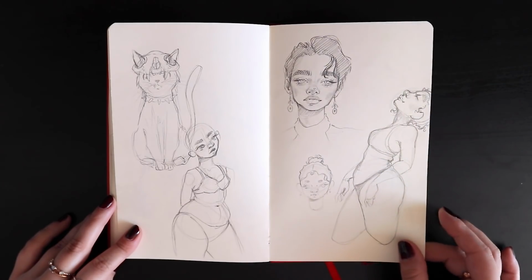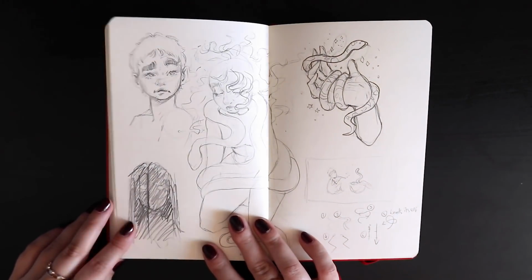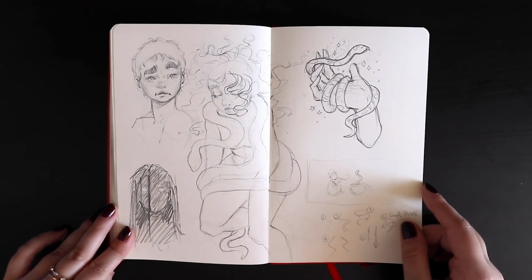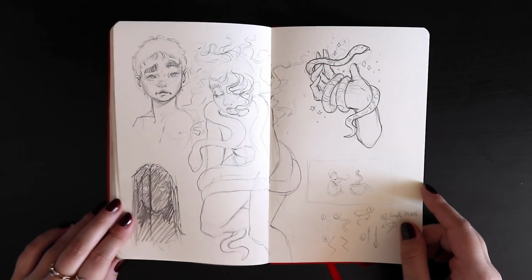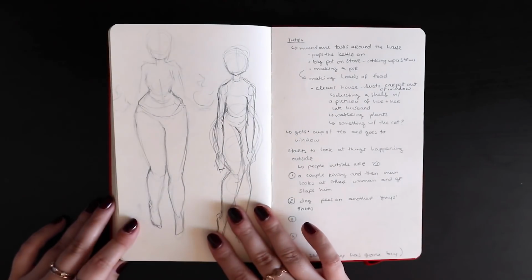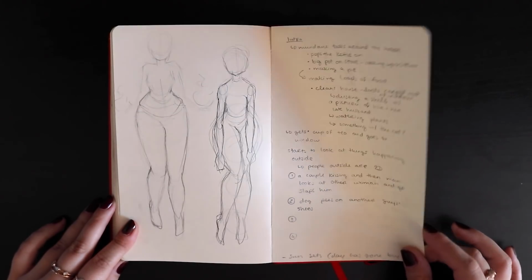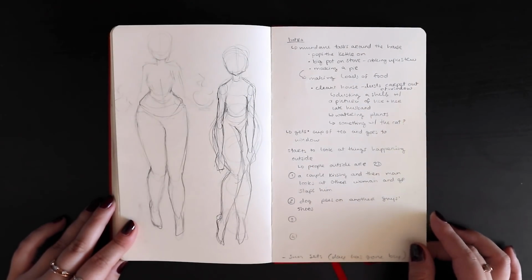Again, some more random sketches. This here was, I think, while I was going to Zagreb in Croatia. And then this was, again, some body sketches and some notes that I took for uni and my final film.